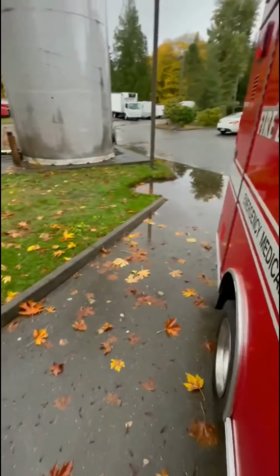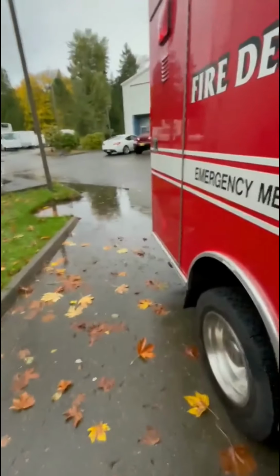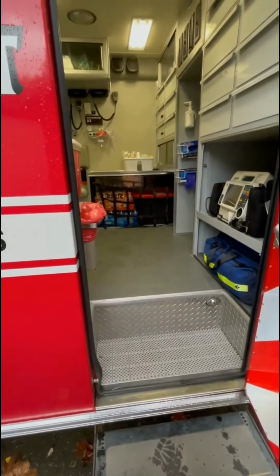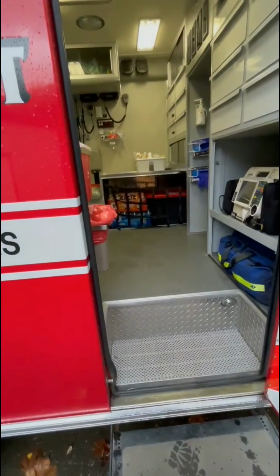We do have other rigs, but they're not here right now because they're in the shop because they've been out. We do have a couple other rigs, but they're getting worked on because they've been out this season on wildfires and stuff, so they're just getting maintenance. So next time I see them, I'll give you a picture and show you what they look like.